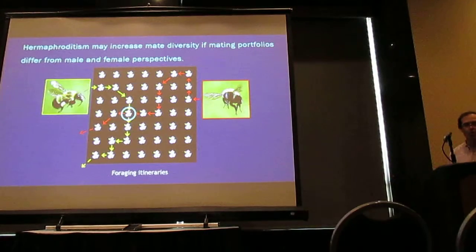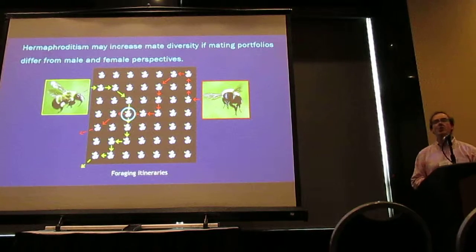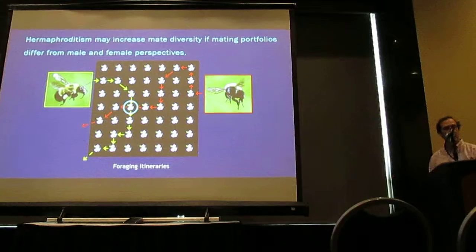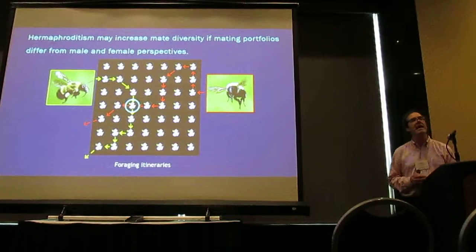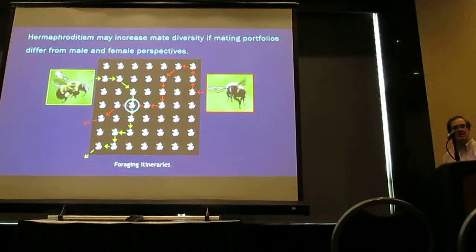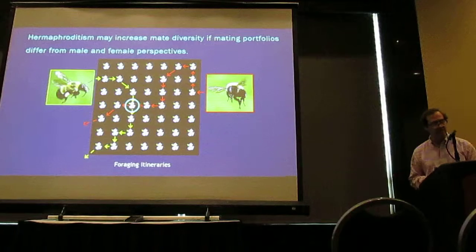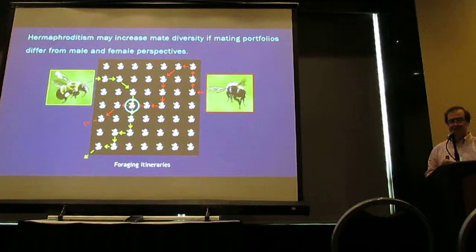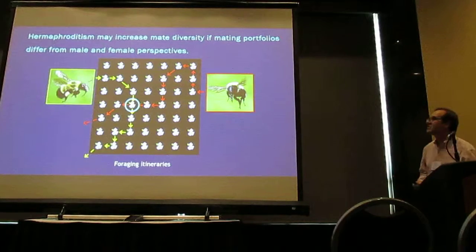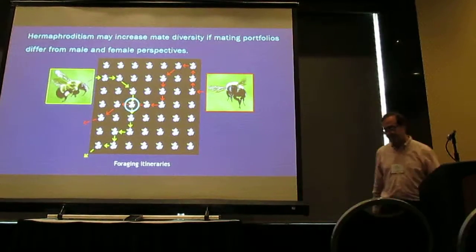Today, I will explore another potential advantage of hermaphroditism. Hermaphroditism may increase mate diversity if mating portfolios differ from male and female perspectives. Such an increase in mate diversity may be adaptive if it increases the likelihood that offspring will be successful in spatially or temporally heterogeneous environments.